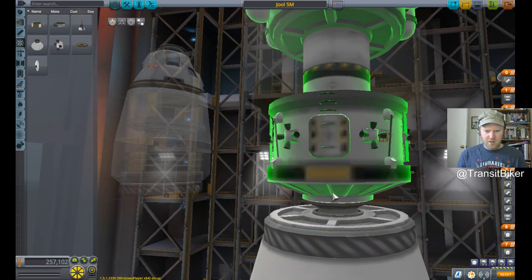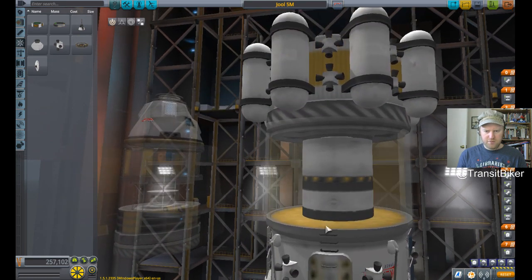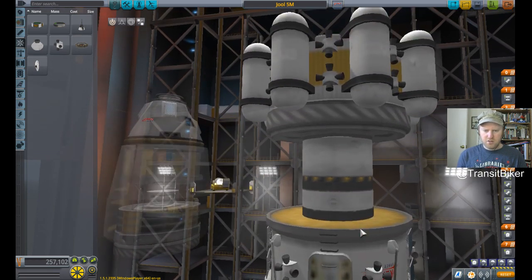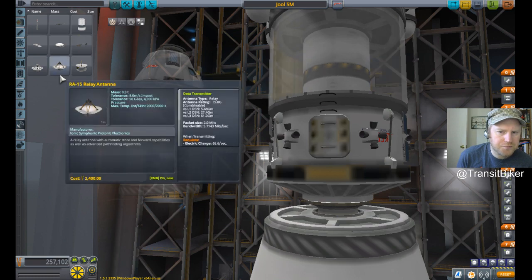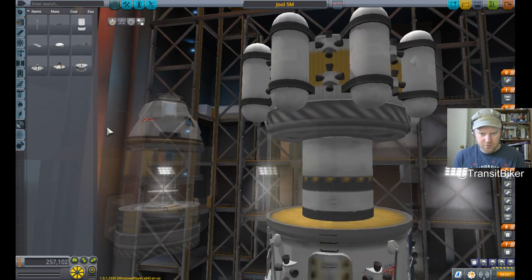So this is the ascent stage. Fuel tank. There's the RCS in there. Solar, RKG. The only thing this does not have is, where is this guy here? Oh, right. So this is the lander dude. Okay.